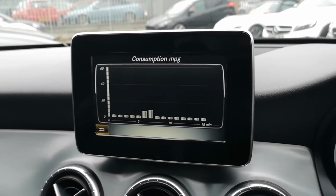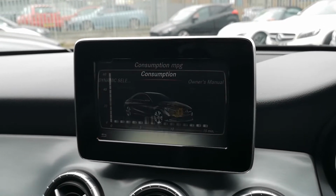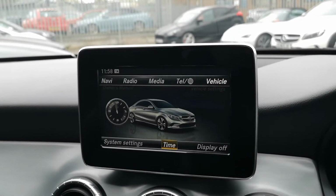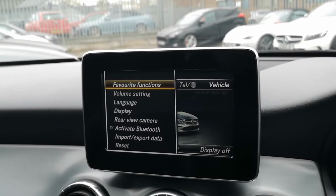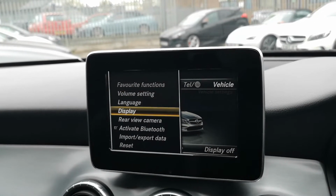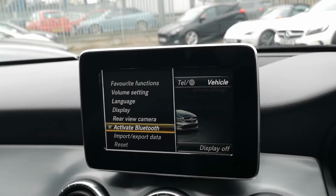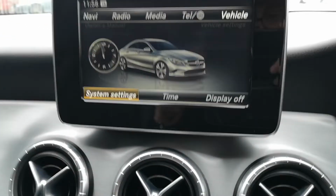It does it in per 15-minute intervals and just tells you in miles per gallon on the left how well you are driving. You can get on your owner's manual or you can change the time. And lastly, you can get onto system settings and you can change all different options. Favourite functions, volume setting, language, display. You've got your rear view camera, which of course you can open the camera cover or activate by reverse. Bluetooth, import, export, or reset to factory standards.